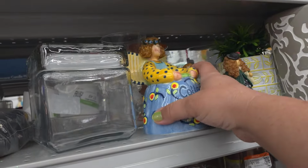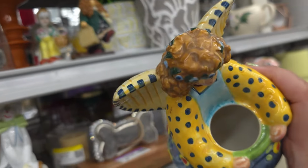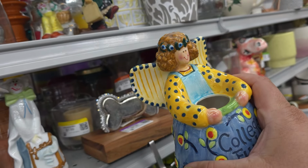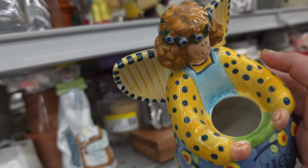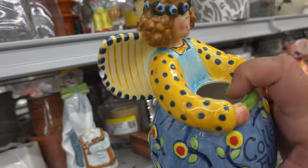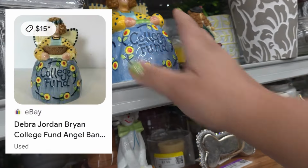Ooh. She's cute. Should always shake coin jars, see if there's anything in it, but she is missing a piece. Maybe it was some sort of pot or cork. I don't know.